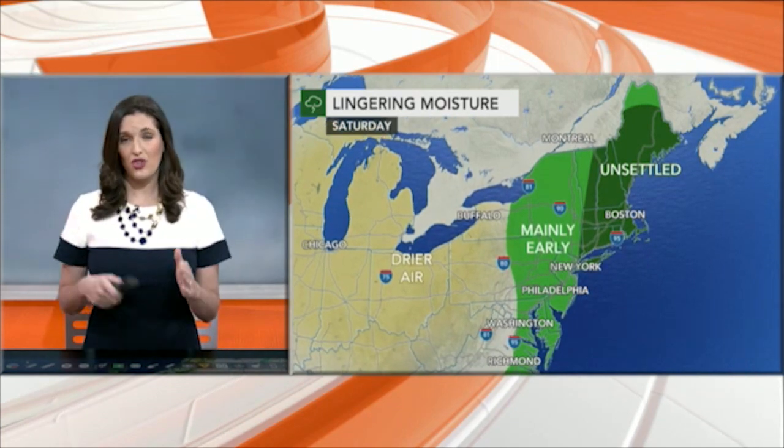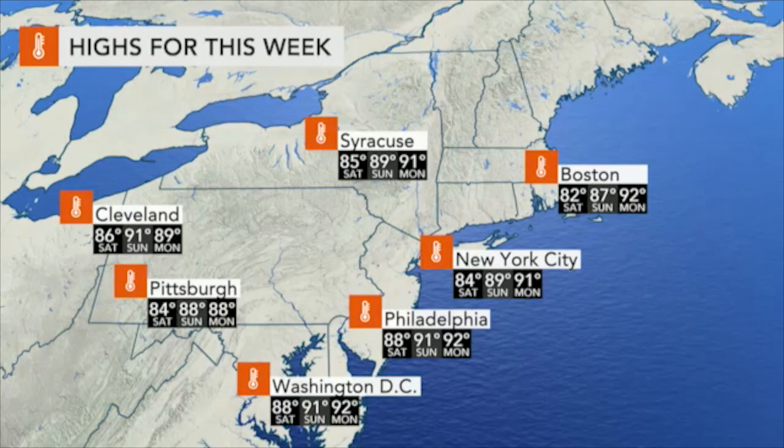We'll stay unsettled through the day on Saturday, again into New England especially, but then drier air will work its way on in. High pressure will take control on Sunday, but with winds coming in from the west, it will stay warm and it will stay humid. Your temperatures still in the 80s and 90s.